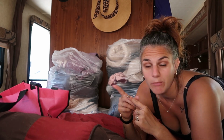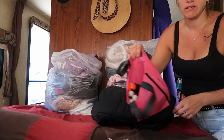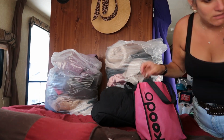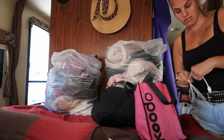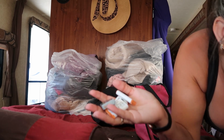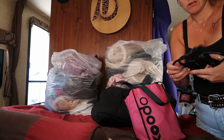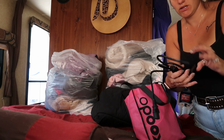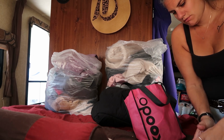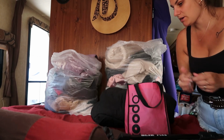I have the towels to grab over there still, a vest, and I have my little electronics bag. So I'm gonna shove my cords into here, and I have some batteries here. They can all go in there, and my power bank charger, which currently you are sitting on, so that can go in there, and my tripod.